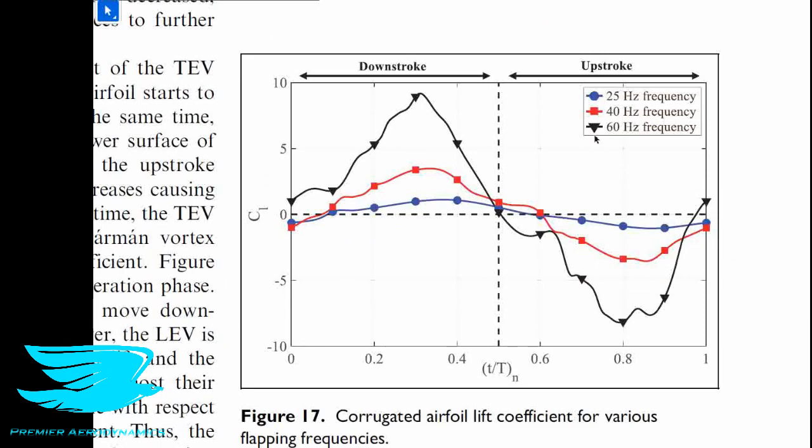So at 25 Hertz, which is the blue line, the lift coefficient is between -1 here and +1, depending on where you are in the flapping. But not even doubling the flapping frequency to 40 Hertz, which is the red line here, results in a lift coefficient 3 times as large, between -3 and +3. Then, increasing the flapping frequency even more to 60 Hertz results in the lift coefficient jumping even more to 9 and -9.